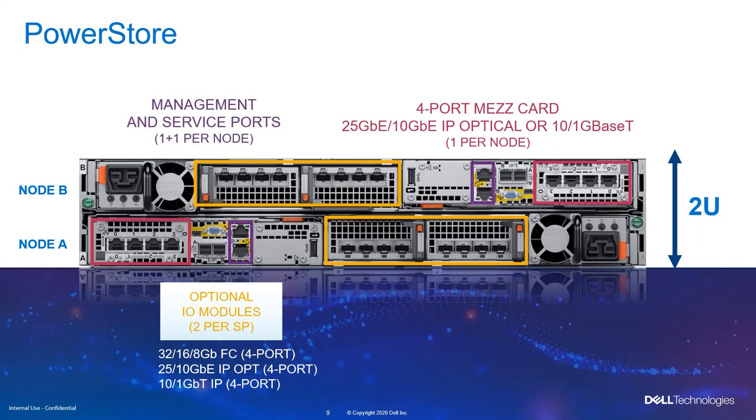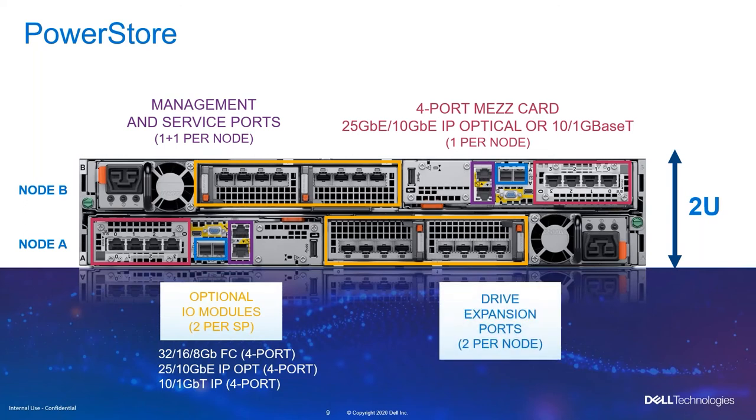Then we also have, highlighted in purple, the management and service ports. And again, these are mirrored from one to another. And then you have your drive expansion ports, which are, again, as you start to scale up and add additional 2U form factor bays into PowerStore, you'll be able to connect those to the base enclosure.